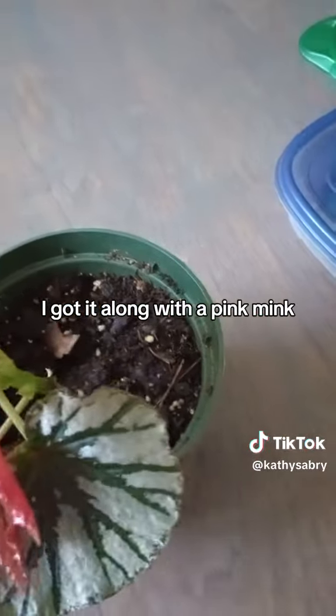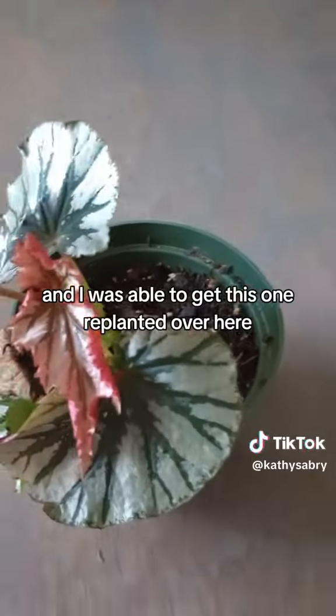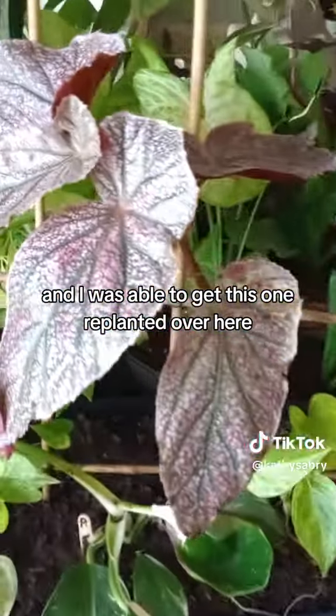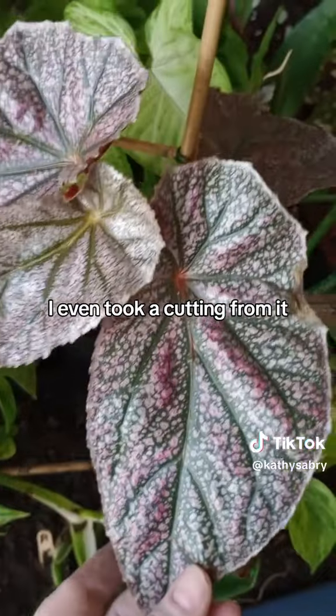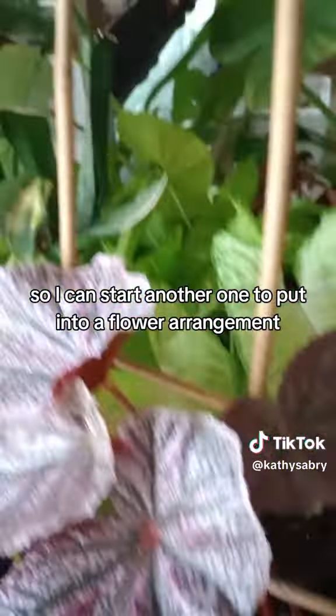I got it along with the pink mink. That one I was able to identify, and I was able to get this one replanted over here. That's the pink mink I got at the same time. I even took a cutting from it so I could start another one to put into a flower arrangement.